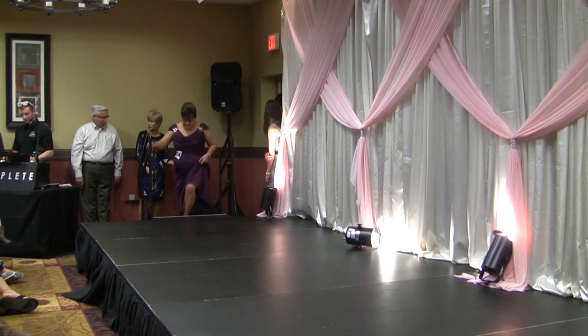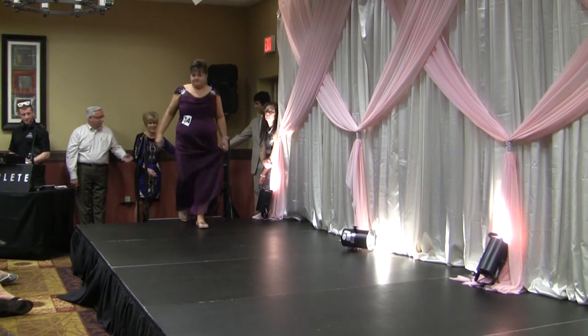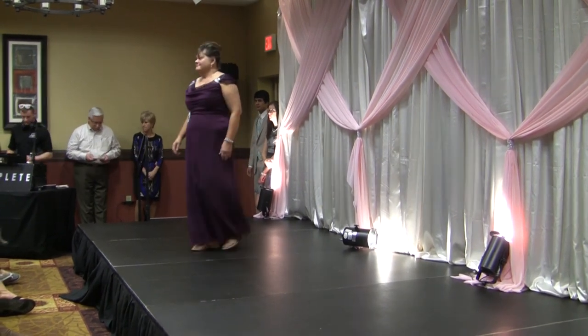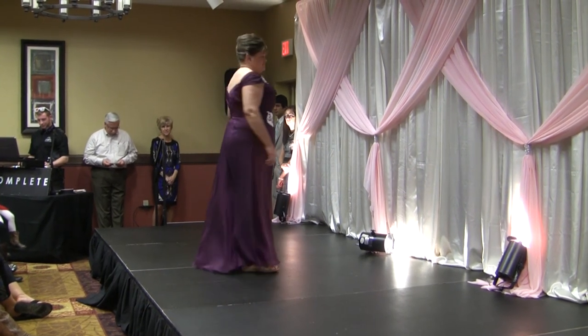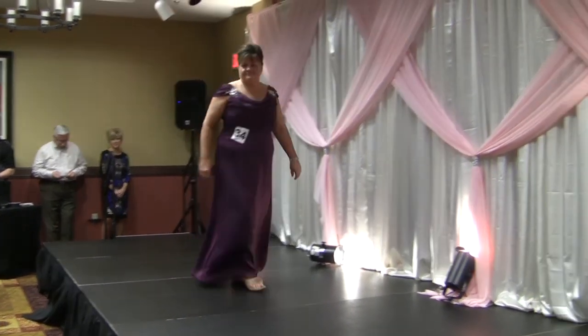Next up, we have Carol wearing dress number 34. Simple but elegant jewel strap with gathered swooping bodice, beautifully gathered back, featured in eggplant. Again, number 34. Thank you very much, Carol.